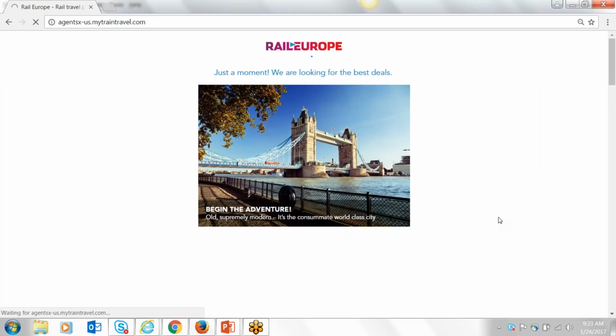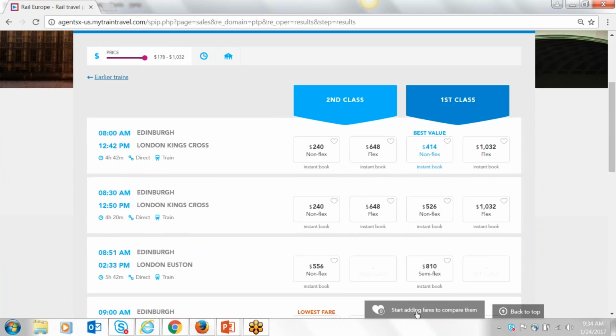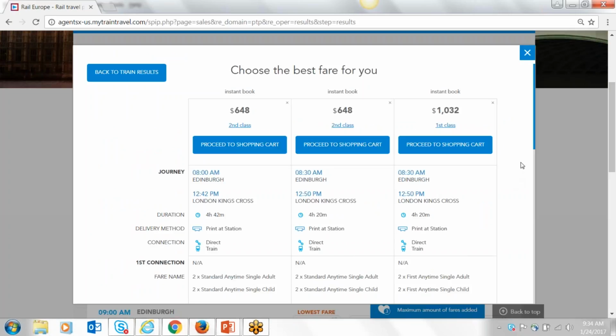So once this comes up for us, and again, remember this is the test site, so it's going to take a little bit longer for me to find what I'm looking for. But once the page comes up for us, we're going to look at a new feature that is put in, again, just for our trade partners. We have a little feature called a fare comparator. So you'll see here below the little heart with a 0 in it for now. You can add up to 3. So every fare is going to have a little heart, and if I click on that little heart and color it in, I'm going to be able to see the 3 fares that I've selected together.